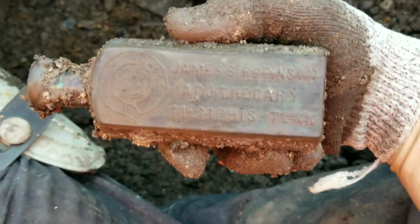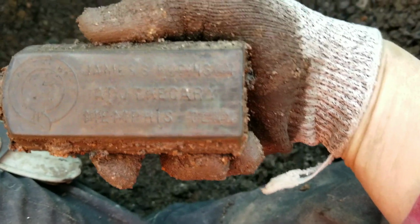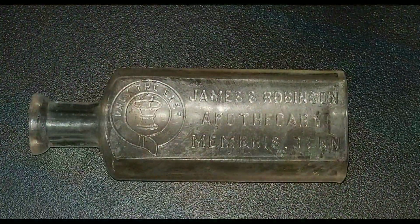Alright, back in the hole. We just finished lunch. It's been a long, long day. As you can see, I'm sitting here digging, and right, oh, there. Let's see what we got. Pepper sauce bottle here. James Robinson Apothecary, Memphis, Tennessee. It's a good one right there. I set it right there, and we can't find anything else because that was just kind of laying there for me. Pretty nice.